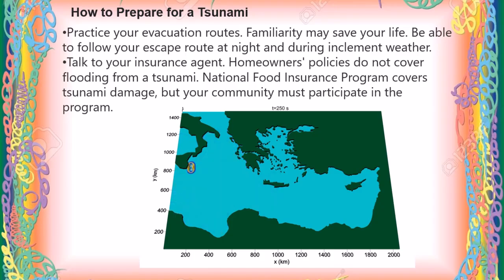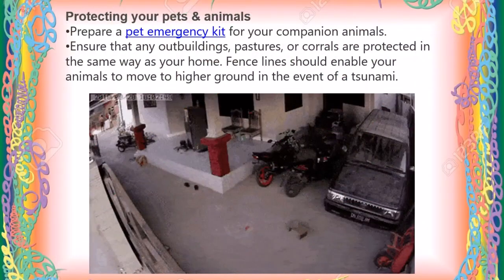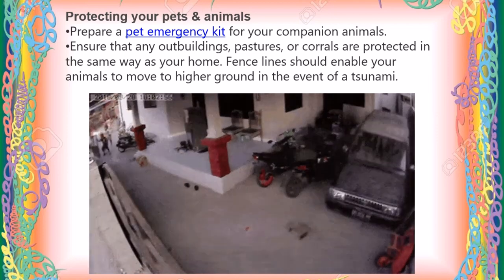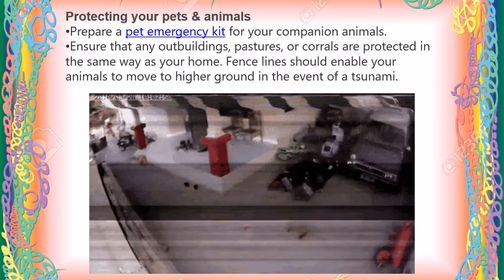Protecting your pets and animals. Prepare a pet emergency kit for your companion animals. Ensure that any outbuildings, pastures, or corrals are protected in the same way as your home. Fence lines should enable your animals to move to higher ground in the event of a tsunami.